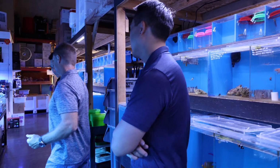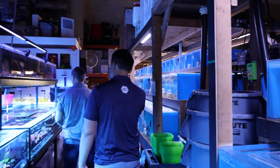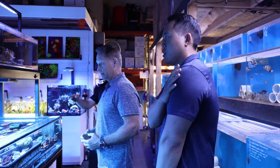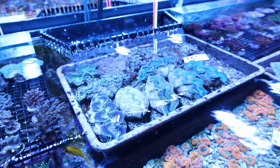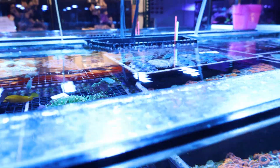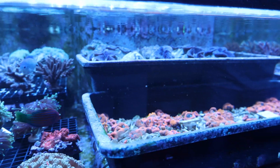Let's take another look and see what else we got here. Now I see you got clams. These are one of your favorites, Jeff. I love clams. I just love them. They really add a lot of color and uniqueness to a tank, and they're very easy to take care of. Yeah, you just got to get them in the right spot.